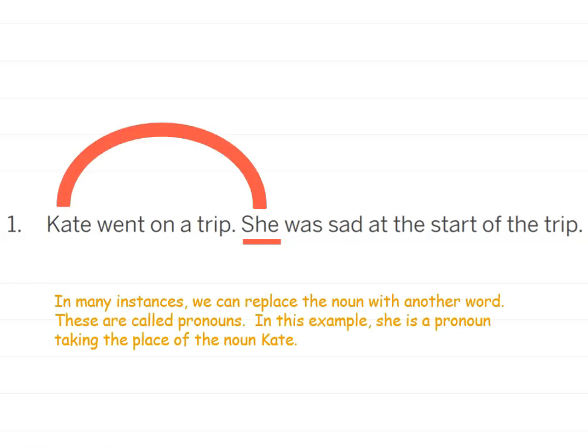Let's read these two sentences. Kate went on a trip. She was sad at the start of the trip. Let's look at the word she. Who is this word describing? Kate. In many instances, we can replace the noun with another word. These are called pronouns. In this example, she is a pronoun taking the place of the noun Kate.